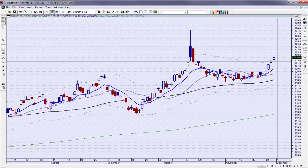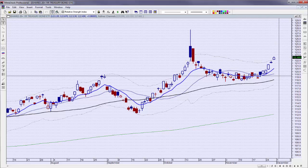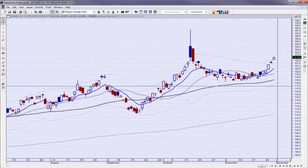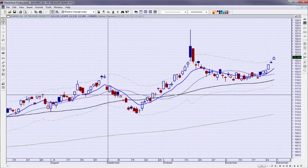They're getting in. Now, why is this? Because bonds rise when interest rates go down. The yield goes down. It's an inverse relationship. So when bonds go up, interest rates are going down. When bonds drop, interest rates are rising.